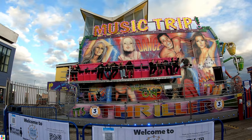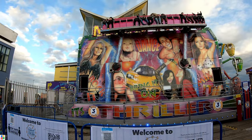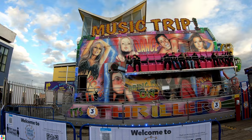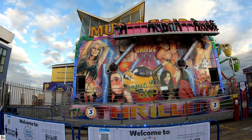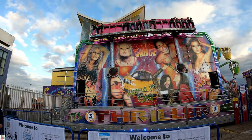Looks like it's going to prove popular for the park down here, along with the Super Trooper behind us. People are loving it, loving it. And it does fit perfectly there as well. It is worth noting, it fits absolutely perfectly there.